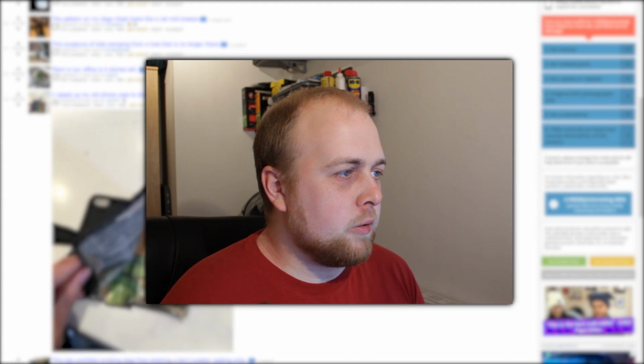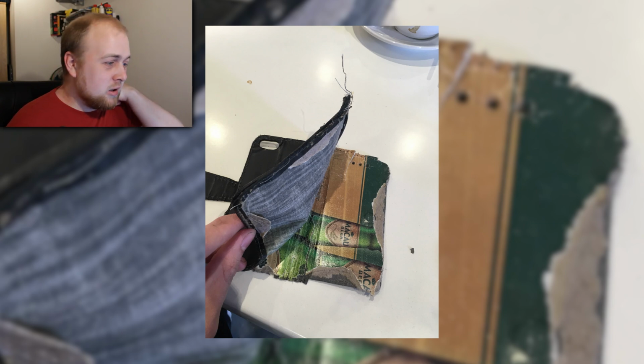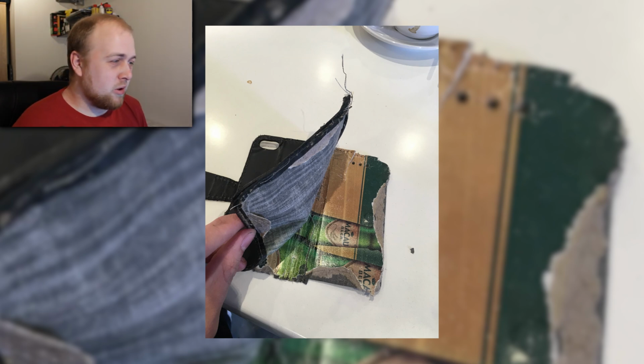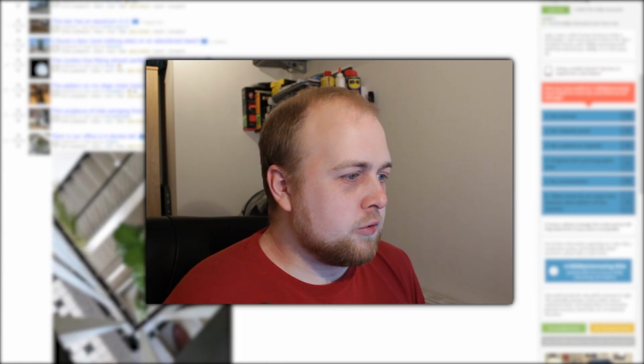I ripped up my old phone case to discover it's made of a Macau beer mat. Okay, that's recycling. Usually cardboard for beer mats is quite thick, so I suppose it will give quite a lot of good protection as well, so that is how you recycle to the max. Just take a beer mat, bend it in half, and stick some leather on it.